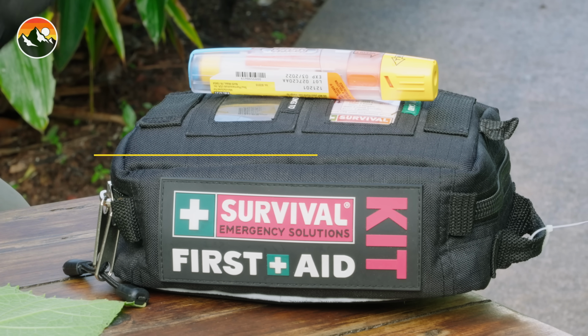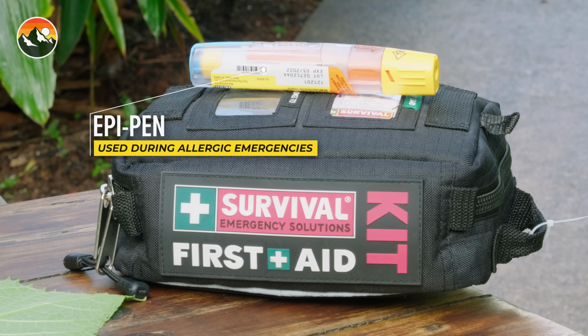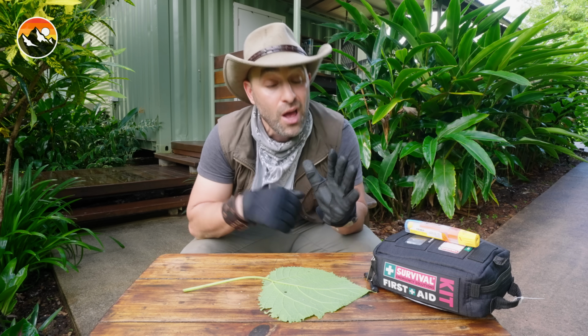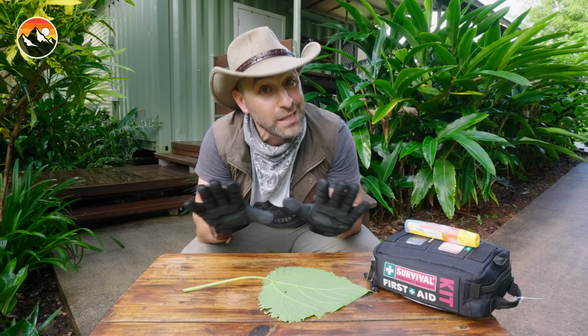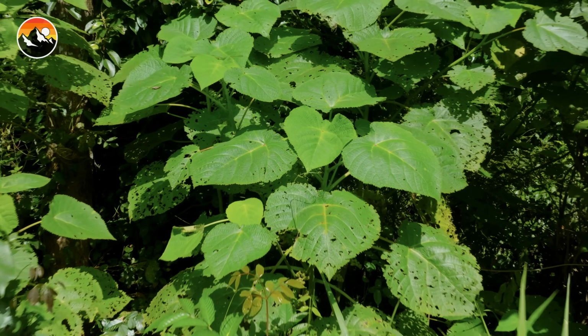We also have an epinephrine pen. There have been multiple cases of people being nettled by this plant who have gone into cardiac arrest. So we want to be extra careful. I don't think it's going to be that bad for me, but you never know. Certainly in Australia, this is biological landmine number 101.